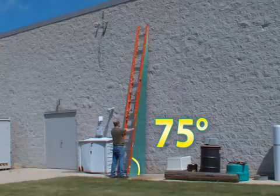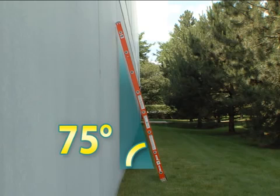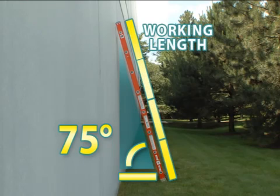Another way of ensuring the proper angle of inclination is to place the base of the ladder a distance from the wall or upper support equal to 1/4 of the total working length of the ladder. The working length is the distance along the rail from the ground to the top support point.